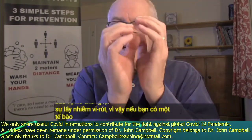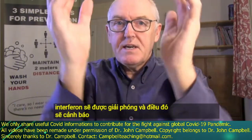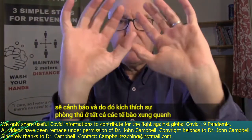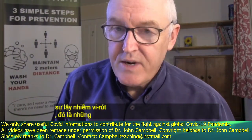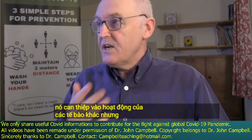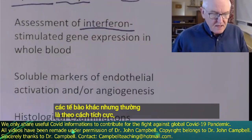So if you had a virally infected cell in the middle there, interferons are released, and that's going to warn and therefore stimulate defences in all the cells round about it. So it sort of compartmentalises the viral infection. That's what interferon does. It is interfering with the activity of other cells, but usually in a positive way. So they looked at that.